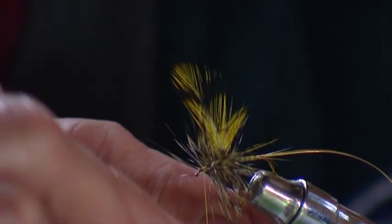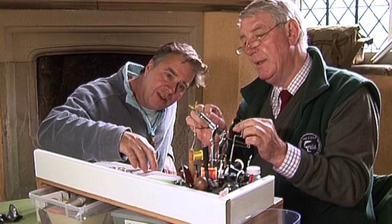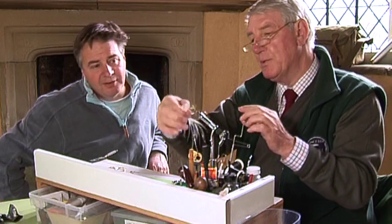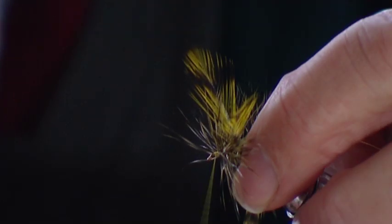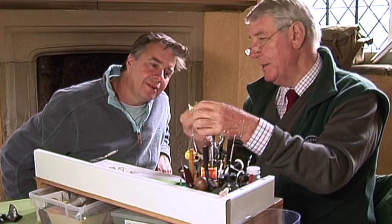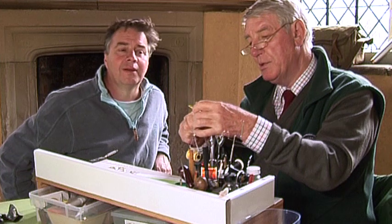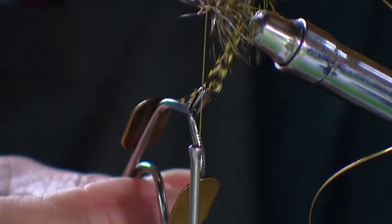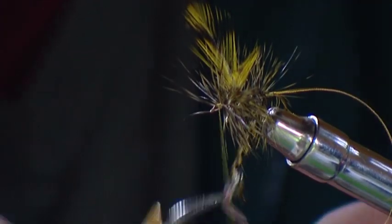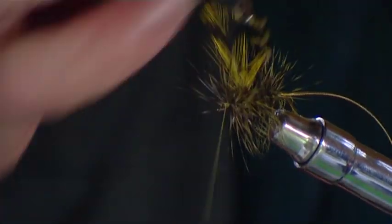I guess these little tiny fibres are going to sit under the water almost like the legs would be. And they'll move. They should move as well. So when I get down where I'm getting quite close to the end, another useful tool is hackle pliers, and I just put those on the end to get a secure grip, and then I just continue winding down.